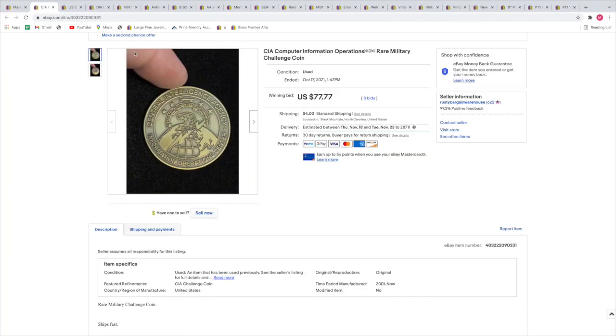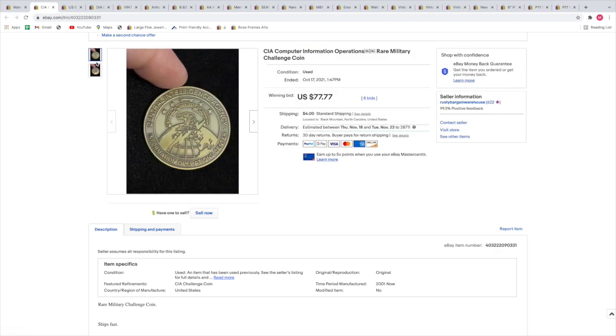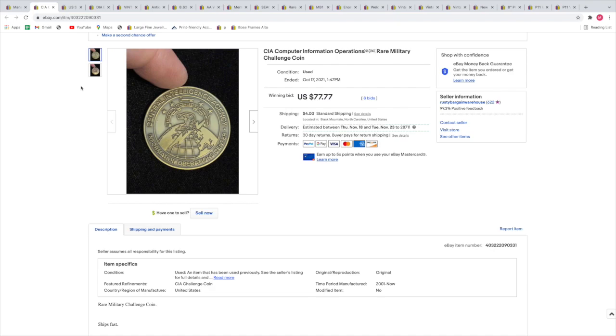Let's start off here. I'm going to go over a couple of these. These are these military challenge coins. These are these little medallion things, as you can see here. And they're given out from commanding officers. It could be in any type of branch of the military, even joint task. I got 114 of these at an estate sale about 3 weeks ago.